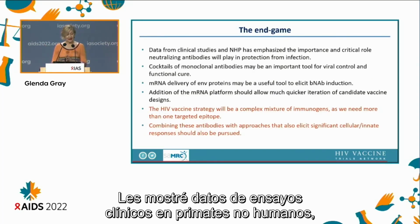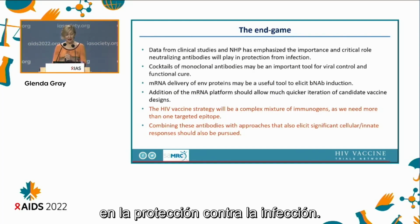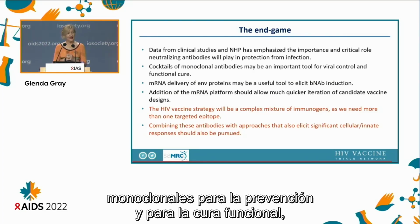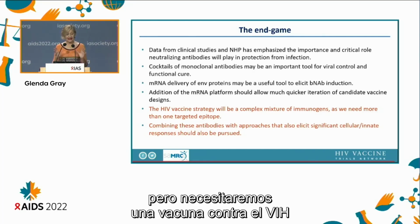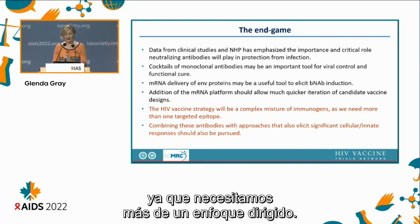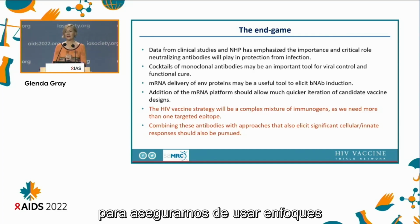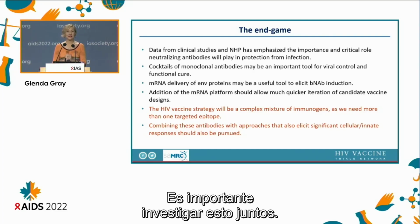So what about the end game? I've shown you data from clinical trials and in non-human primates, and emphasized the critical role that neutralizing antibodies will play in protection from infection. We've also seen that we probably need cocktails of monoclonal antibodies for both prevention and a functional cure, and that mRNA platforms of envelope proteins may be a useful tool to iterate to induce bnAb induction. But I'm going to say that we will need an HIV vaccine that requires a complex mix of immunogens, as we need more than one targeted approach. And we need to combine these antibody approaches with approaches that elicit significant cellular and innate responses, and this is important to pursue together.